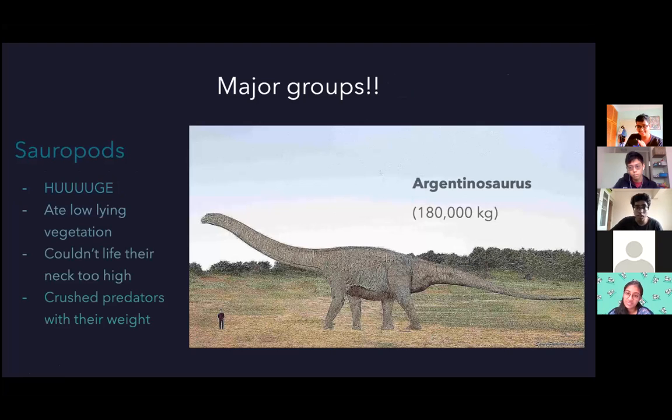So let's look at this group, the sauropods. In the bottom left, you can see a human, and then you look at the dinosaur, Argentinosaurus. It's one of the biggest dinosaurs that has ever been found. And this is the size. Now, how did they eat? They ate low-lying vegetation. Because they were so big, their neck was so long, they couldn't reach up to the trees. Their heart wasn't powerful enough to pump blood up. They would just faint. So they had to eat low-lying vegetation. And how did they fight? Well, they were huge. I'll give you an example. One of these dinosaurs, Argentinosaurus, was so heavy that when it stood, its footprint created quicksand.